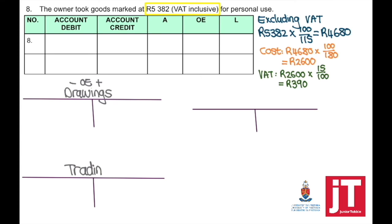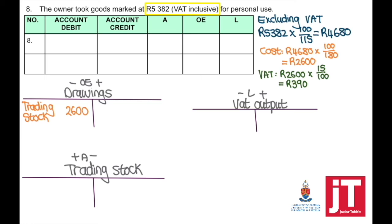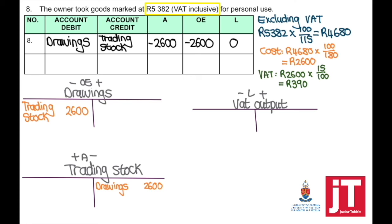Starting now with drawings, it's an owner's equity, trading stock, an asset, and VAT output. If we look at drawings, to show the amount excluding VAT, actually to show the cost, because we don't care about the selling price. We need to show what is the cost. Drawings will be debited with 2,600 and trading stock will be credited. Effect on the accounting equation, assets minus 2,600, owner's equity minus 2,600.